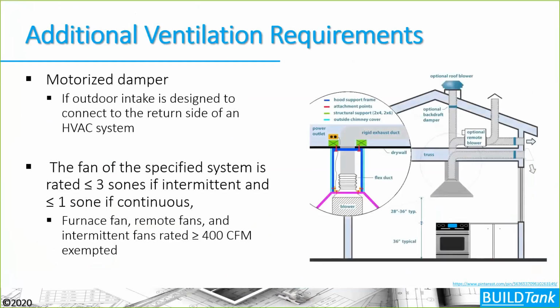This also becomes important if you choose to ventilate in a non-traditional way, for example, using a kitchen hood as your ventilation mechanism for the house. That's allowed, but you have to have a low sone fan, which is harder to find for a kitchen hood, or use a remote blower for those types of intakes as well.